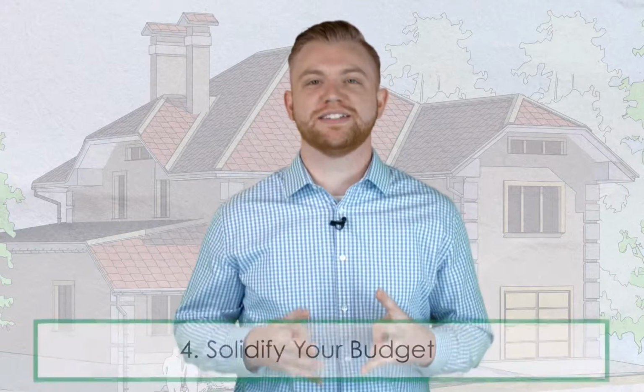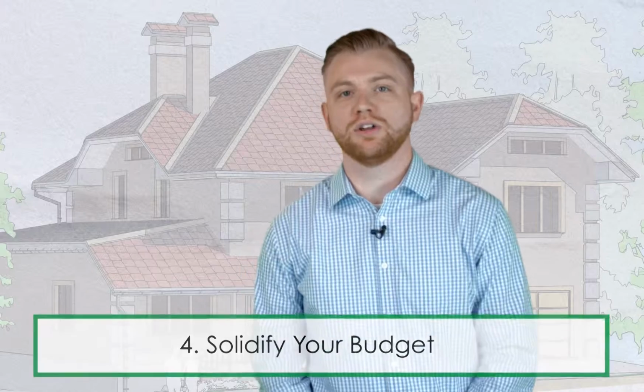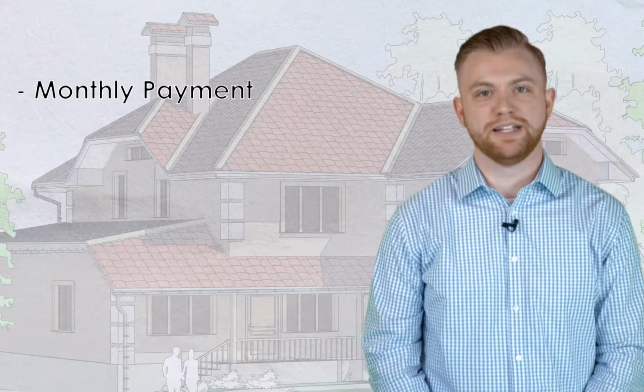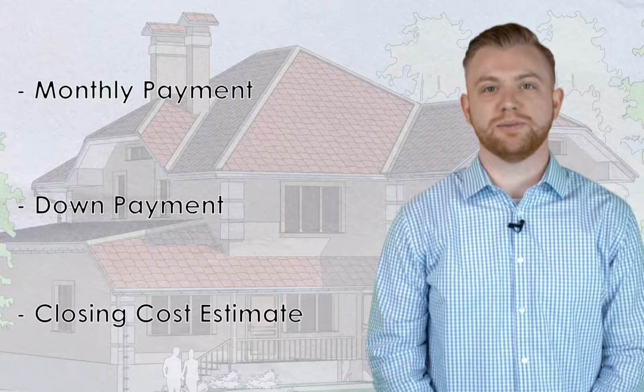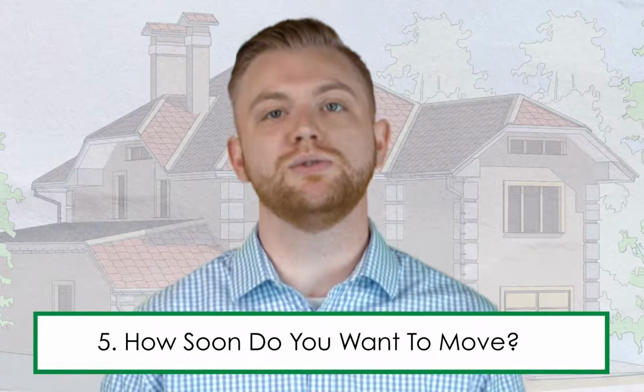The fourth step is to solidify your budget. Now that you know what program you're using, your loan officer should share monthly payment, down payment, and closing cost estimates with you. This way, when you're shopping for a home, you know exactly what to expect for monthly payments and upfront costs.